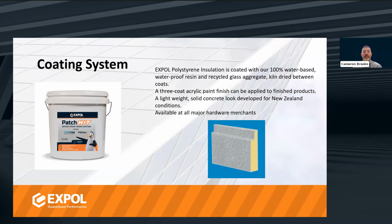I've talked about the coating system quite a bit. Part of what we've done with these products is made them available finished. We've worked with a Christchurch-based plasterer that's been working with this product for a very long period of time and has had a great deal of success with it. The product is available in patch kits as well, so you can tidy up any joins or repair any damage along the way. The patch kits are waterproof, water-based resin. Should you want to paint it, a 3-coat acrylic paint finish can be applied, although it doesn't need that. It has this nice solid concrete look without painting.